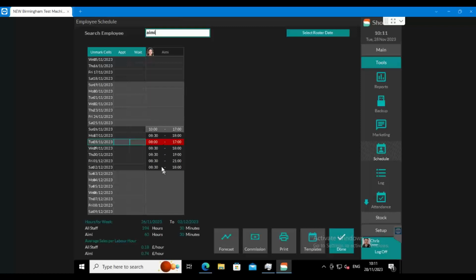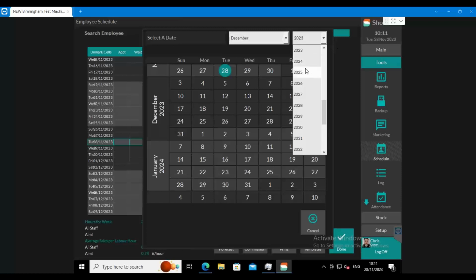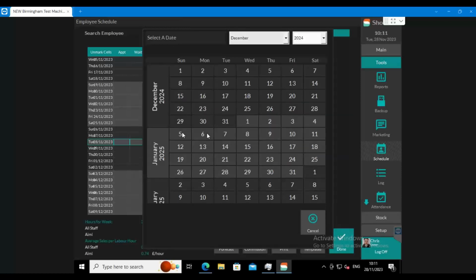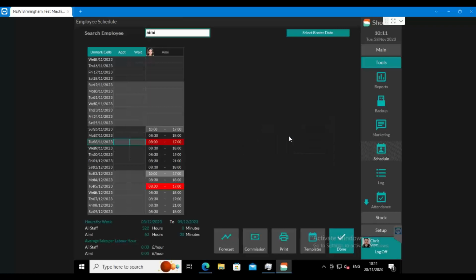In the selected area, we're now going to right-click using the right-hand side of our mouse, click Schedule Until, and schedule it as far as you wish to go. So I'm going to do December 2024. We then just need to choose a date for that schedule to finish on. So I'm going to input it all the way to the 31st of December 2024. It tells me where I've selected to, and just click yes.